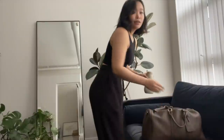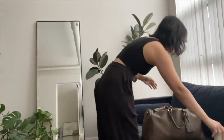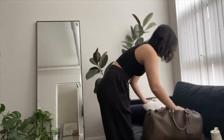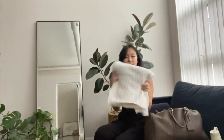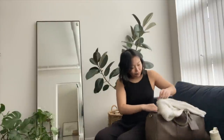I'm just packing the rest of my things. I love this little Stojo bottle because it's collapsible and I just keep water in here for car rides and stuff. So I'm gonna bring that. Face towel. I honestly think all I packed was workout clothes and sleeping clothes, and then last minute I decided to bring a little cozy knit. So this is just a nice white chunky one that I thrifted a while ago. I'm gonna try to shove it in here. I feel like I packed pretty light though.